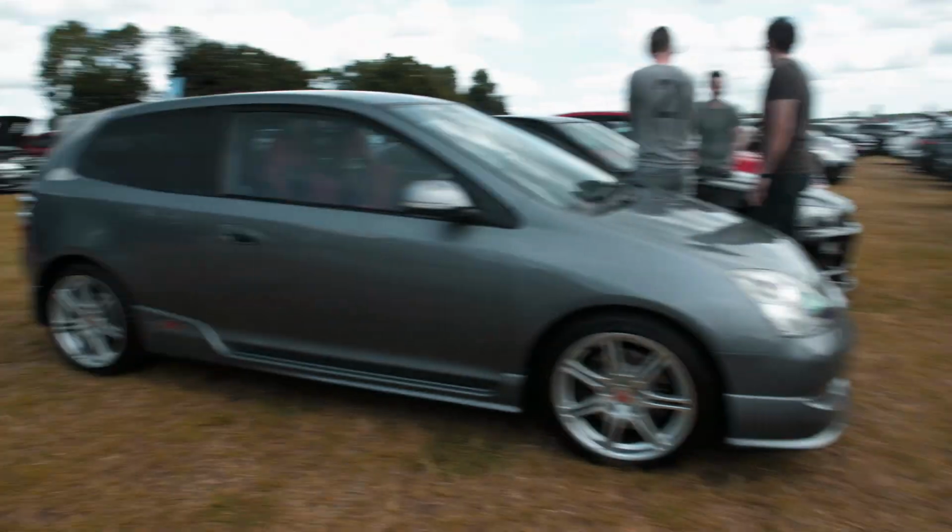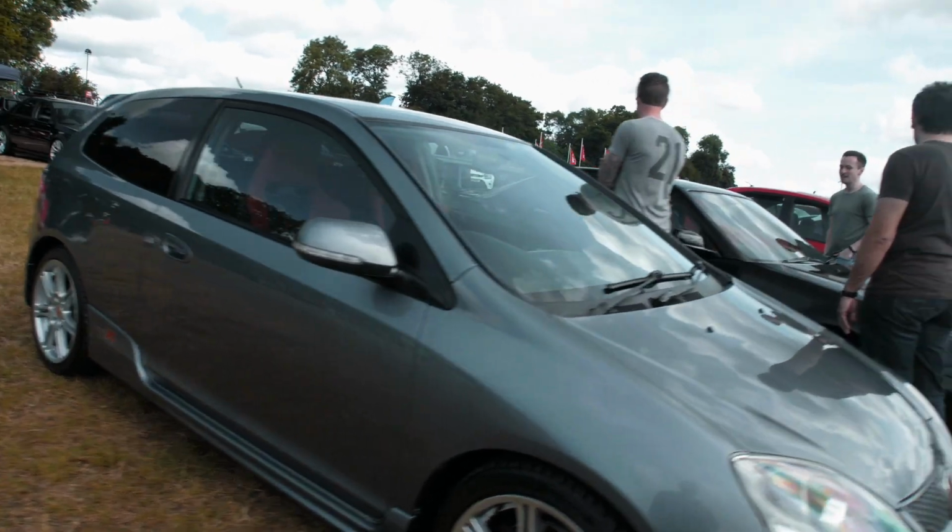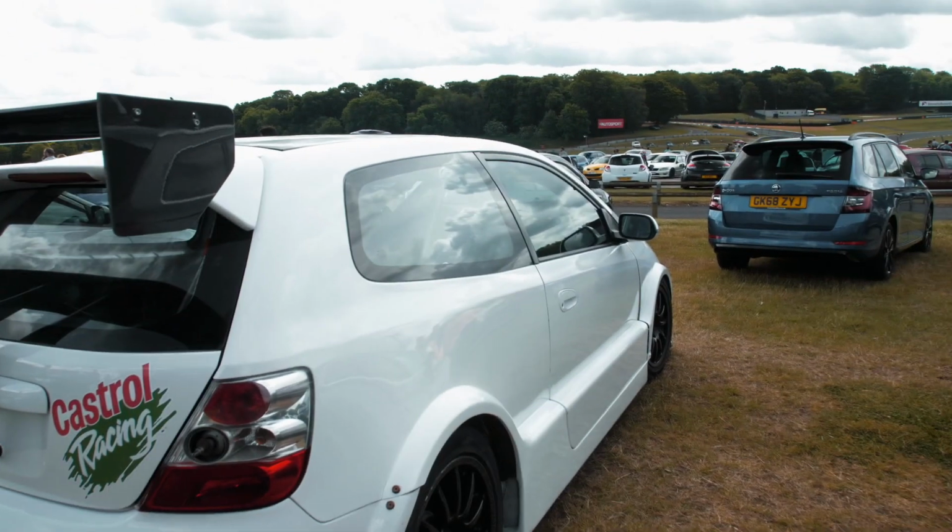Oh, just super standard and clean EP3. And then this crazy EP3. I like the gussets on there. This is sick. Look at that in there.